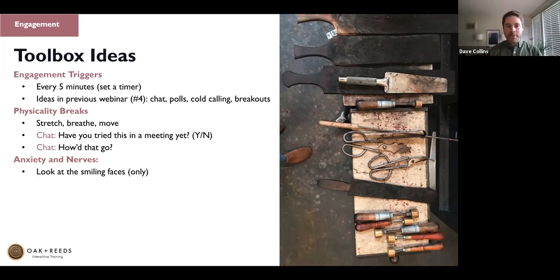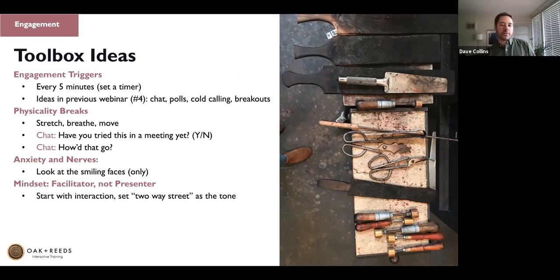Look at the people who give you that energy. That's going to get you going past the rough spots. And another way to deal with anxiety and nerves as a facilitator and as a presenter is think of yourself as a facilitator rather than a public speaker or a presenter. So part of that is not just thinking, okay, I got to talk for 25 minutes straight.